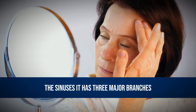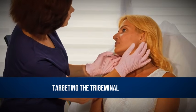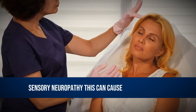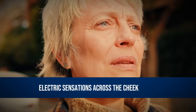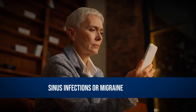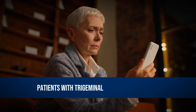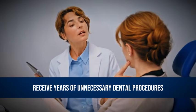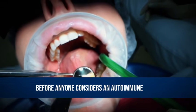It has 3 major branches. In Sjögren's, immune-mediated inflammation targeting the trigeminal ganglion produces a condition called trigeminal sensory neuropathy. This can cause facial numbness, one-sided facial pain, electric sensations across the cheek or jaw, and pain that mimics dental problems, sinus infections, or migraine variants. Here is the clinical reality. Patients with trigeminal sensory neuropathy from Sjögren's routinely receive years of unnecessary dental procedures, sinus surgeries, and headache medications before anyone considers an autoimmune origin.